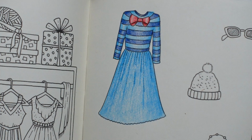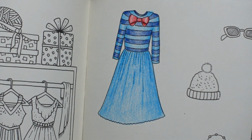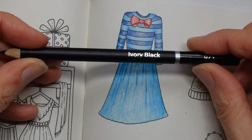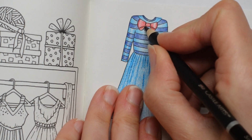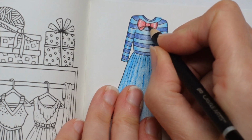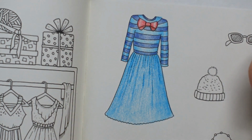And I also want a little bit of shadow on the dress from the bow. Now what I need is either a really very dark blue or a black. I think, what's that, mulberry? No, I don't have a darker blue than the one I used. So we're going to use the black. Always be careful with black. It's obviously very intense, but I just want a little bit under here and around there a little bit and under here. And it just creates that teeny tiny bit of shadow.